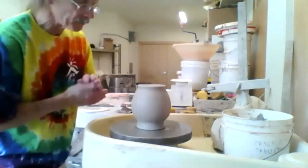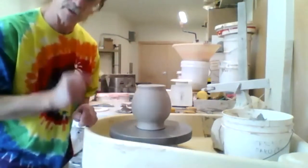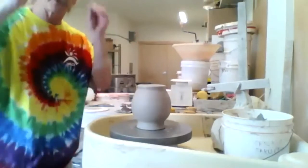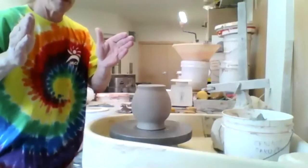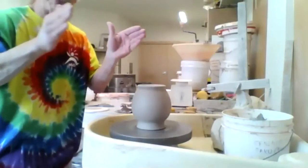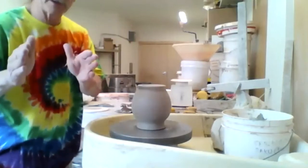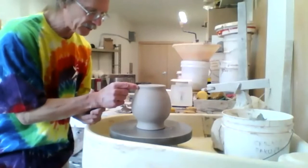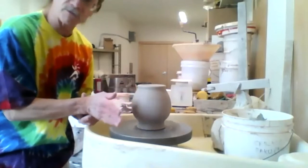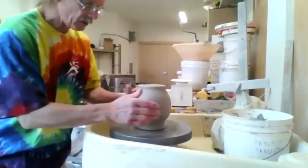The important thing to remember with this, I'm centering the belly of this. The part you're going to trim is what needs to be centered. If you've thrown your piece off center to start with, and you center the belly and the bottom's doing this, you can't trim it. But if you're throwing it off center and you're going to trim this part, this is the part that needs to be centered. This can be wobbling all over the place. That's fine, but you're trimming here, so this is what you need to trim.